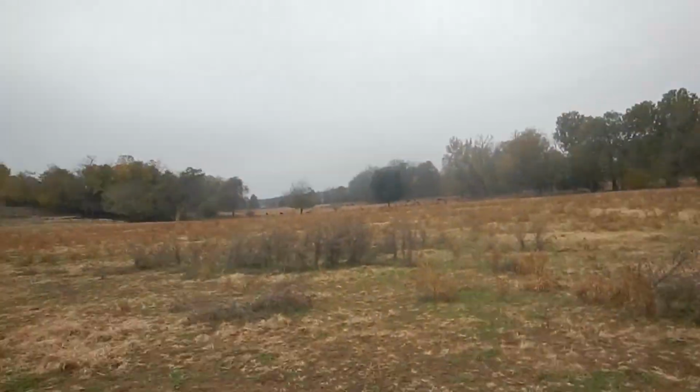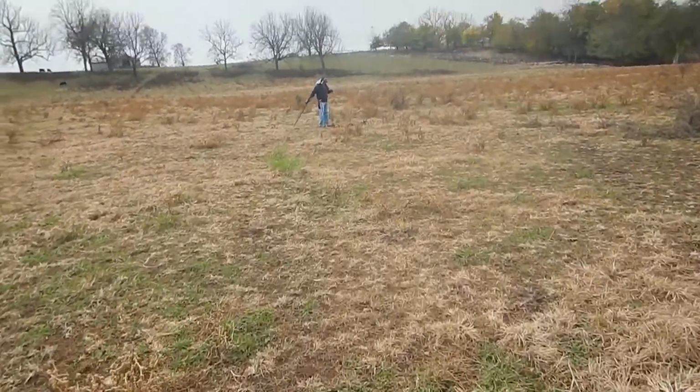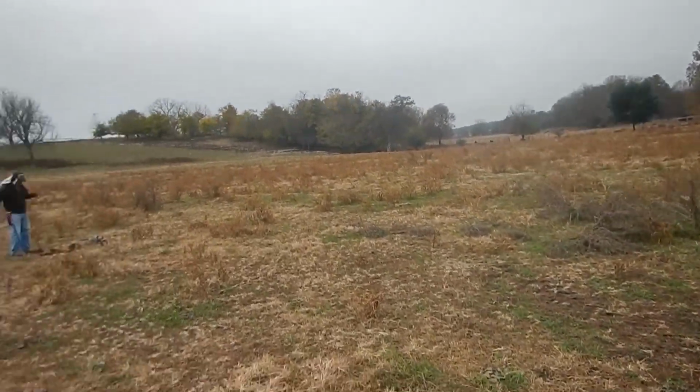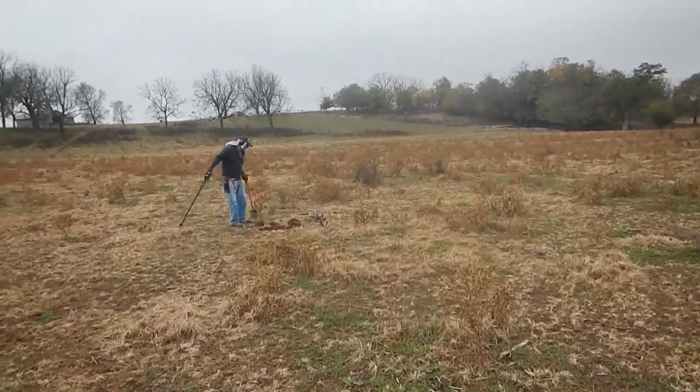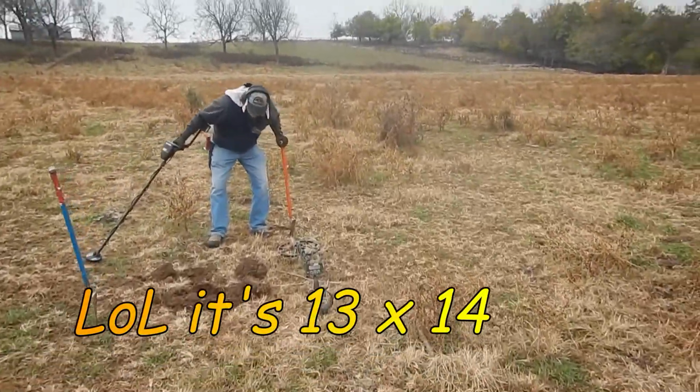Gorgeous day to be out digging today. I am out here with Lance. I got my first target, very first hole of the day. I was hitting this field out here with the big 20-inch, I guess it's a 20-inch, I can't remember how big the Storm coil is. I haven't used it in a while.